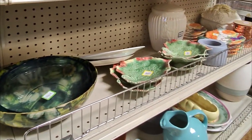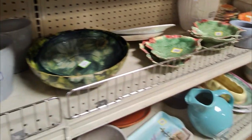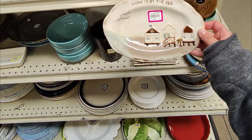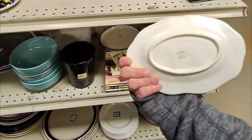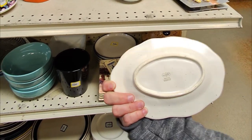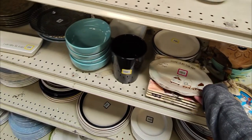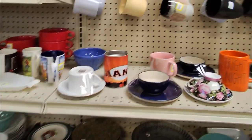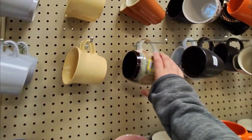All right, I don't see any other pottery that I need to have, and I don't see my other candlestick holder. In the plate section, I found this really cool bowl. It says Home by the Sea. It was made by Mud Pie, which is definitely a modern brand, but I love their stuff. They make some really cute stuff, and I don't care if it's modern. If I like it enough, I will pick it up.